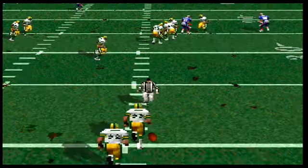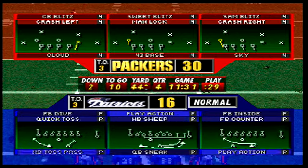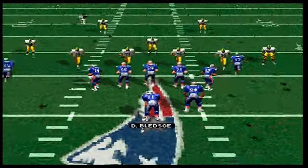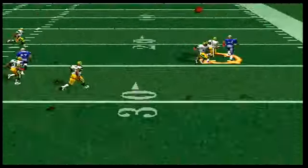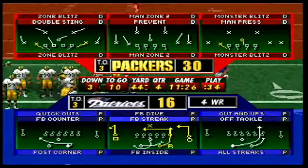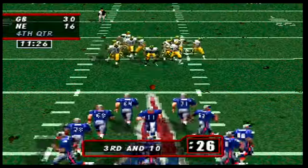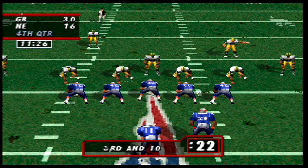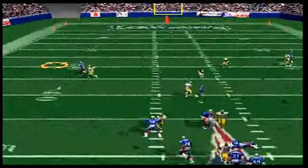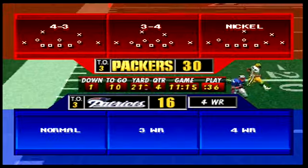Broken up by White. So it's 2nd and 10 at the 44. One wasn't going anywhere. Brisby makes the catch for a gain of 23.